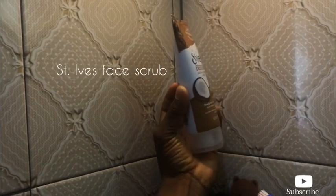I do not like shaving. It just gives me bumps and I love this bit. It just makes my armpits smooth and clean. So I'm going to be starting off with this. I've not tried this product before and I'm trying this today.